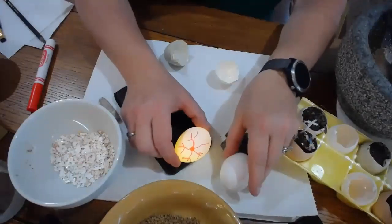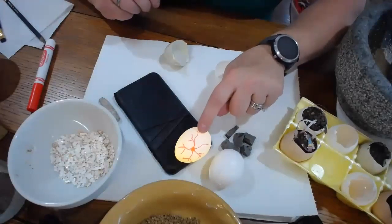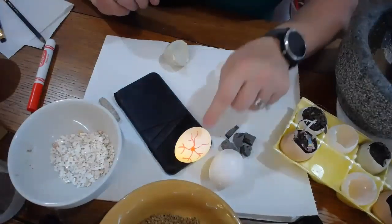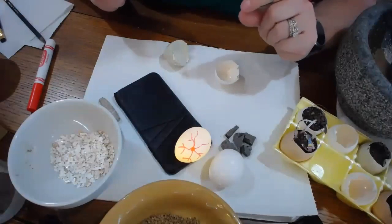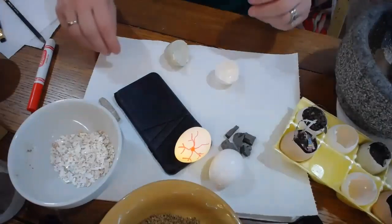Let's take a look again. Remember, I would definitely see that there are some circulatory system development inside of the egg. So you would see a mass of red blood cells and some capillaries that are beginning to snake across the egg so that they can access the food in the amniotic fluid as the chick develops.